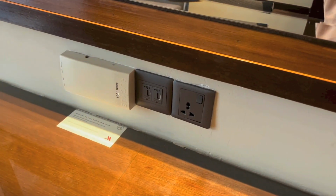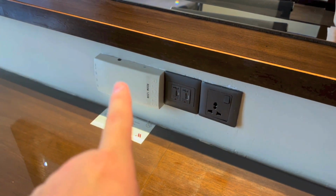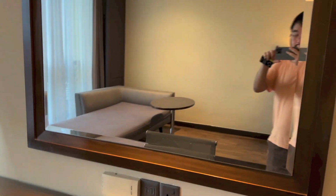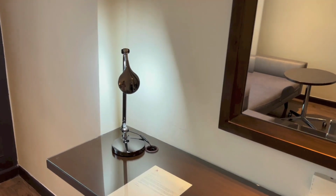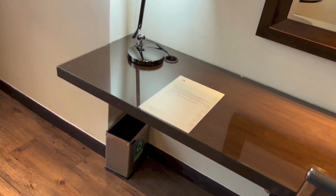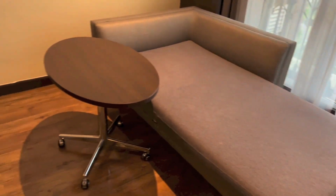You have a plug right there with a couple of USB ports, and I was told that is the Wi-Fi router. There's a mirror right above the desk, and there is a light to the left of the desk. The bin is down there. And here we have a sofa-like thing with a table.